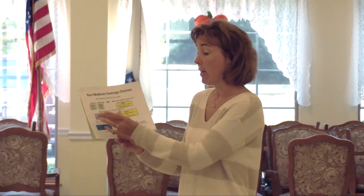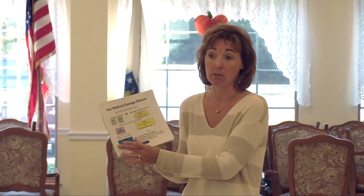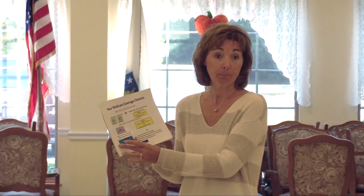Okay? So, if I want original Medicare as my primary insurance because I want the freedom and flexibility to go wherever I want, then I'm picking a standalone drug plan for my prescription coverage based on the 24. We'll find the best one. And then I'm looking at this third piece. Who can tell me what the third piece is? It would be a Medicare supplement.